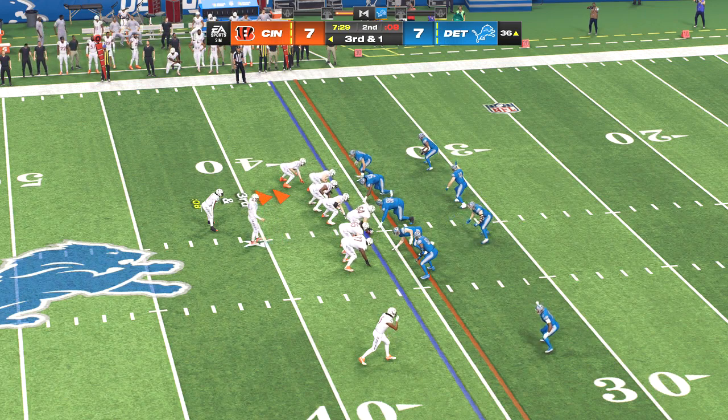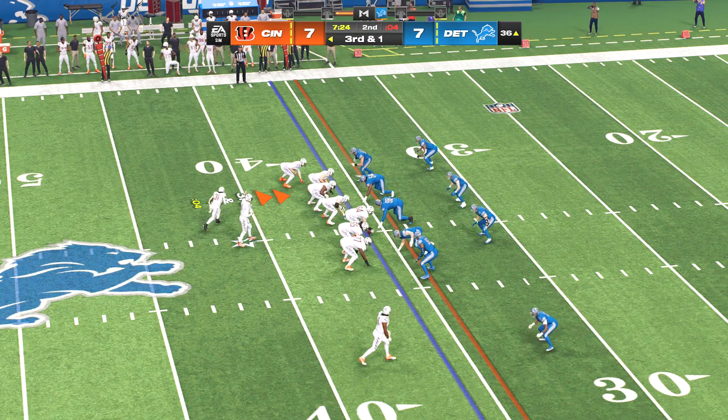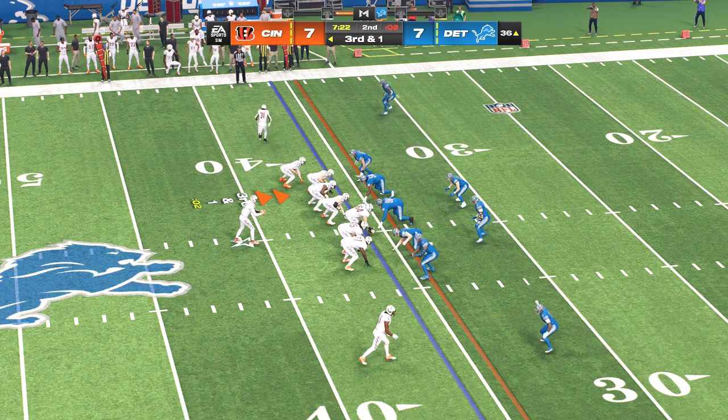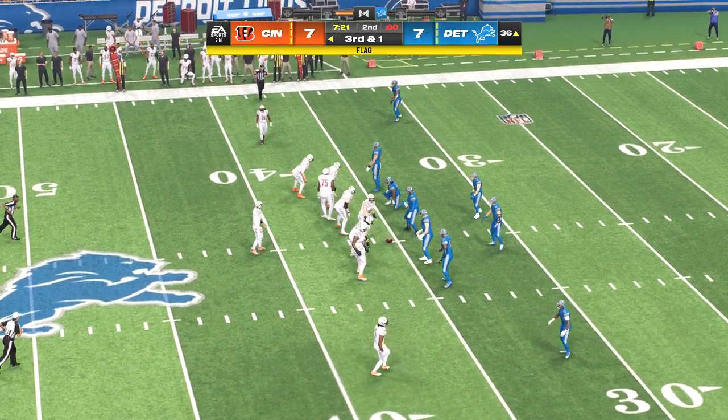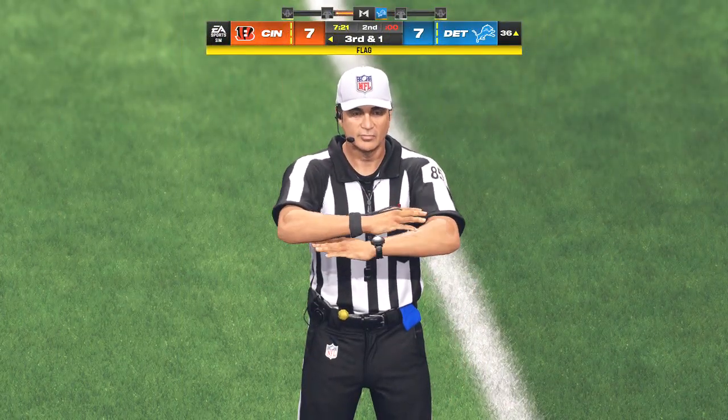And a lot of times you think if you blitz a running play, you're going to smother it. But a lot of the blitzers, they come in a little bit high. They don't have great leverage, and they're easily blocked and turned to the side. Oh, and they set the man in motion too late. This is going to be a delay.